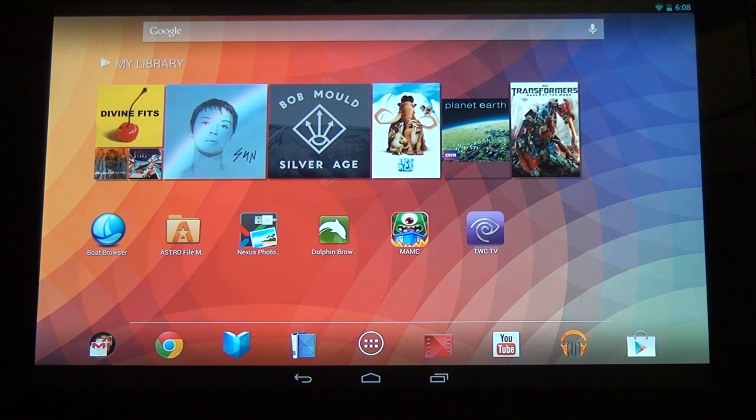We're not going to be able to get up to native resolution for some time, at least through any streaming services, but overall, everything just works as it should, and I only anticipate that this will get better since it is a Nexus device, and all of its updates are going to continue to come directly from Google.